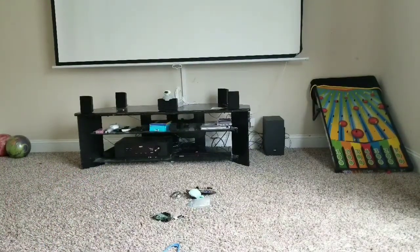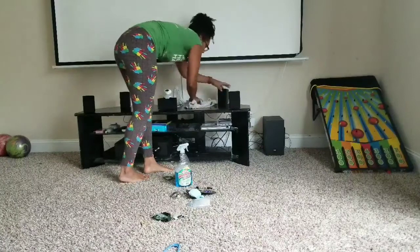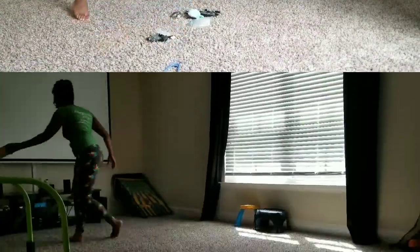And then I'm just going to come back. I'm going to get some spray and spray it down because I realized that this thing was super dusty. Like, oh my gosh, this thing definitely needed to be cleaned. So I'm just going to go ahead and take care of that while I'm in here. Go ahead, prep the floor so that I can vacuum.